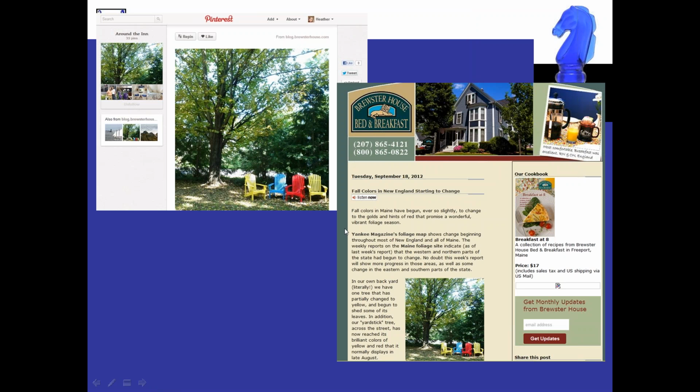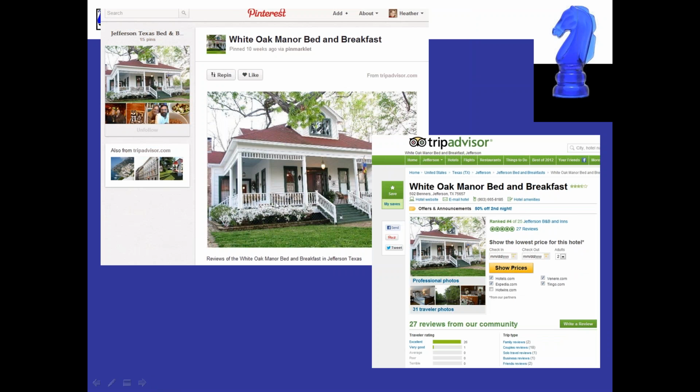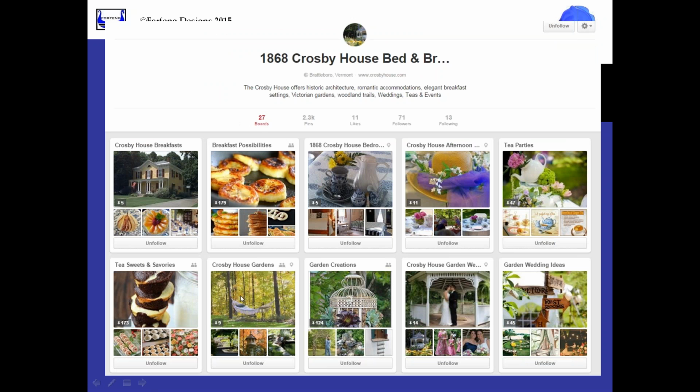This, for example, goes to their blog. Be cognizant of the fact that if you have a blog and you utilize it and you add photos to every post, which I highly recommend, make sure that you pin those photos from your blog post to Pinterest. You don't have to do it right away, but make sure that you do it because it is quite important for traffic. You can think out of the box a little bit and send it over to TripAdvisor if you'd like. The links can go anywhere, and you can change the links at any time, but you want to get the most bang for your buck, so to speak.